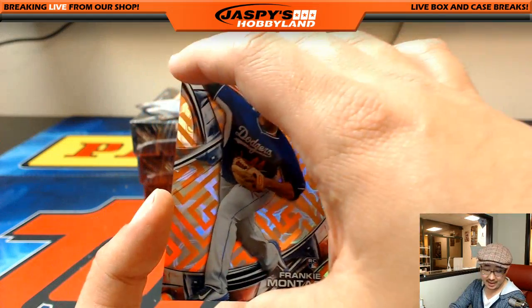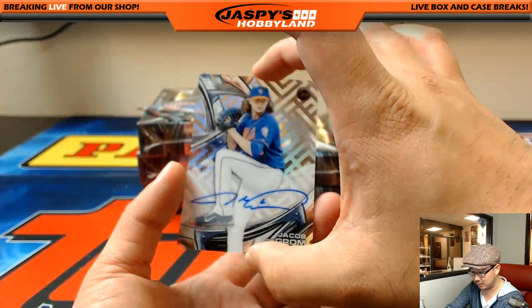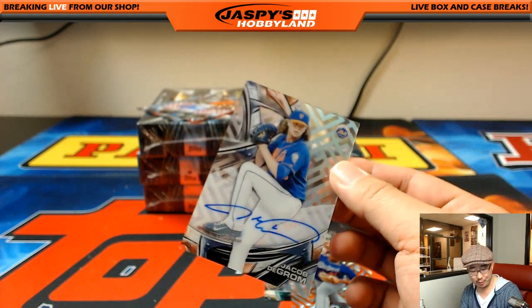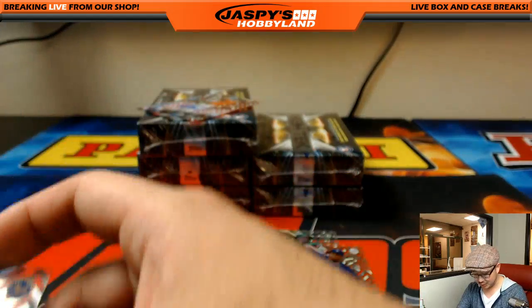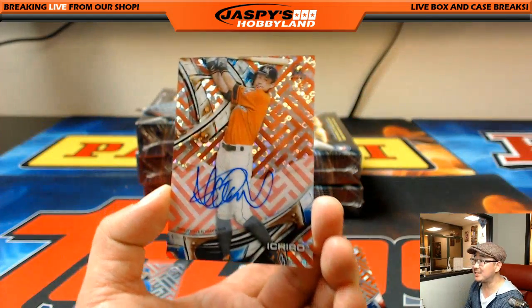19 out of 25 for the Dodgers. Still Dodgers edition. James T with that. This is turning out to be a nice box. Look at this. There's two autographs in here. Jacob DeGrom for the New York Mets. Scott Smith with that one. And what bonus auto? Ichiro.